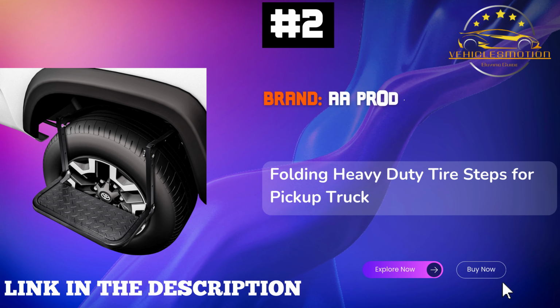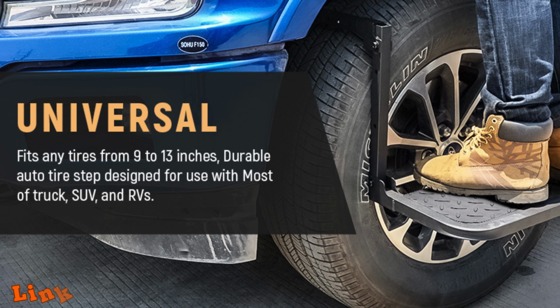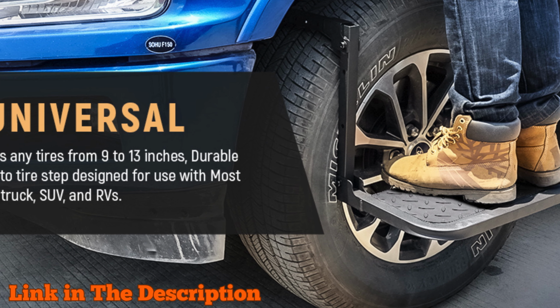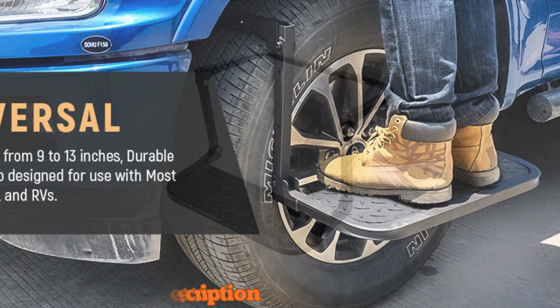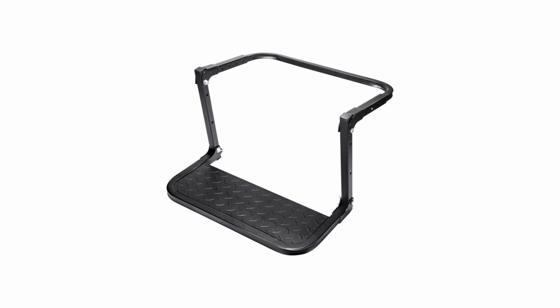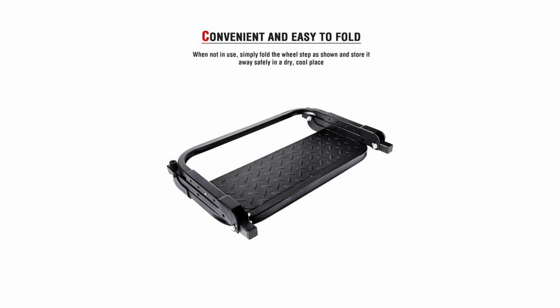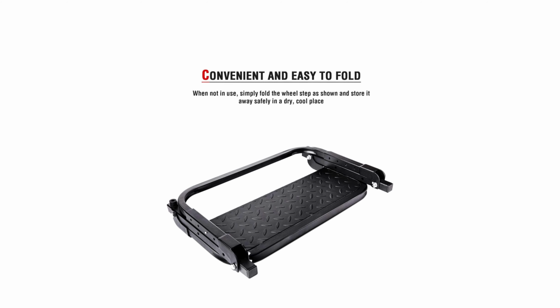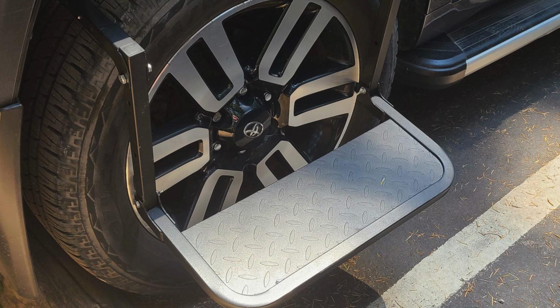Number 2. AA Products Universal Tire Steps, the ultimate solution for all your vehicle needs. Designed to fit any tire size from 9 foot to 13, this durable auto tire step is perfect for trucks, SUVs, and RVs, ensuring you can reach those hard-to-access areas with ease. With a remarkable load capacity of 300 pounds, the slip-resistant step pad features a textured black powder coat finish that guarantees supreme support and stability.